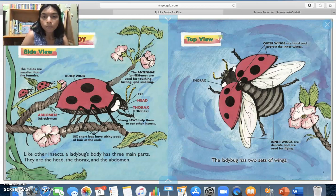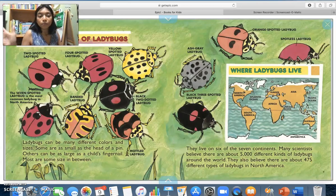And what else? Then we have the top view. The ladybug has 2 sets of wings, which we know. So those are called the inner wings or the soft wings, right? Those are inside. The outer wings or the hard wings are the red ones, the ones that are protecting the inner wings. Let's see what else.